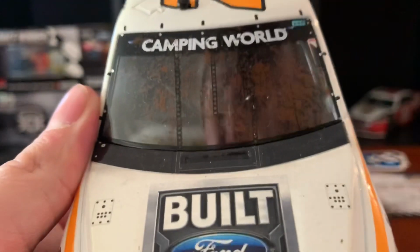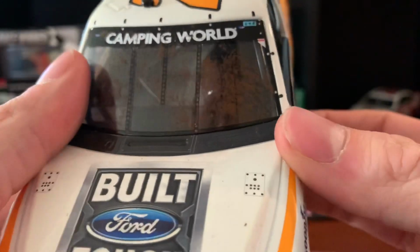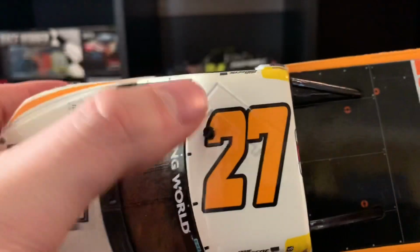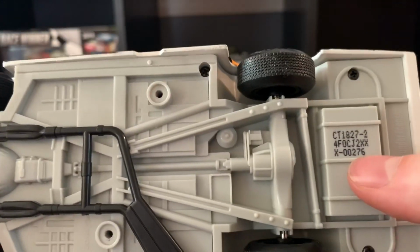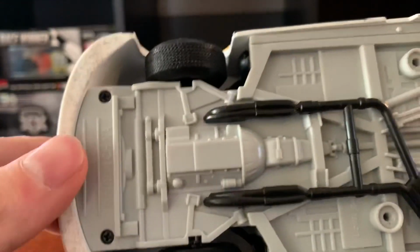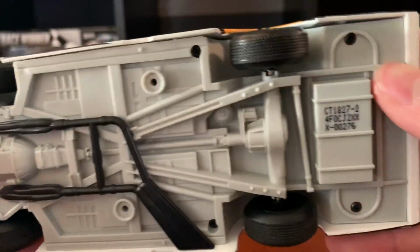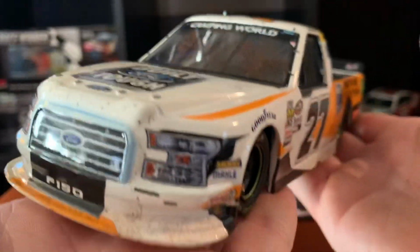Now here is what I am digging. Look at the dirt. Oh, hi guys. Look at the dirt on the windshield. That is just impressive what Lionel has done there. That's so cool. 27 on the top, you got the camera. Of course, underneath, this is DIN 276. Then, as you can see, the splitter is dirty. Got the exhaust, black exhaust, white base mostly, besides the exhaust. But all in all, a very, very good looking truck.